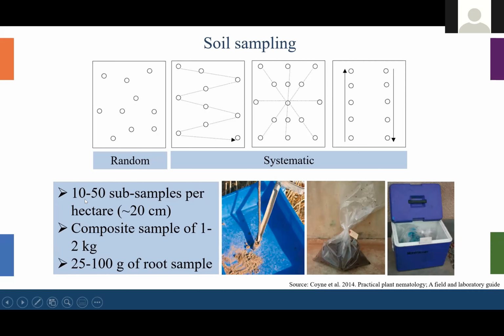In general, 10 to 50 sub-samples should be collected with an auger at a depth of at least 15 to 20 centimeters. Once you collect all those individual samples, you can bulk them in a bin or a container, and then you mix it, and a composite sample of 1 to 2 kilograms of soil from that field can be submitted for analysis. In the case of roots, 25 to 100 grams of root sample is enough.